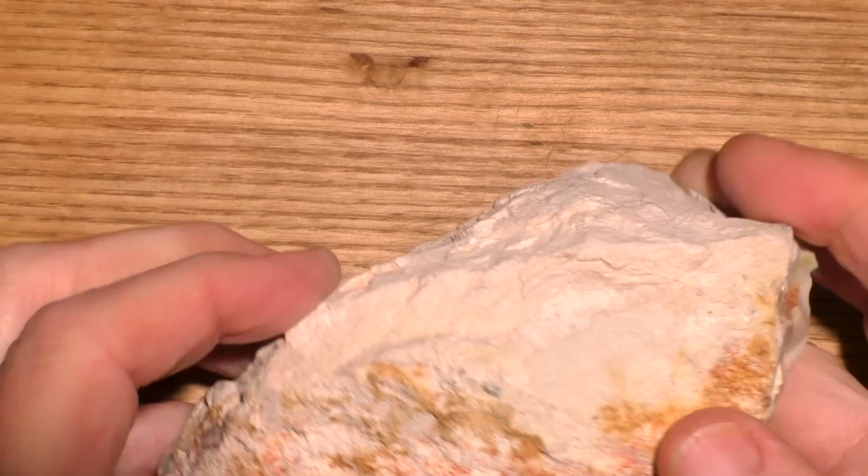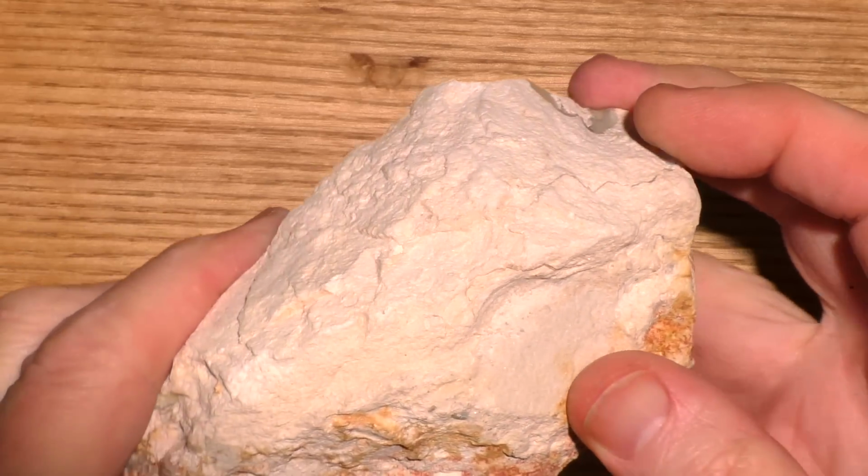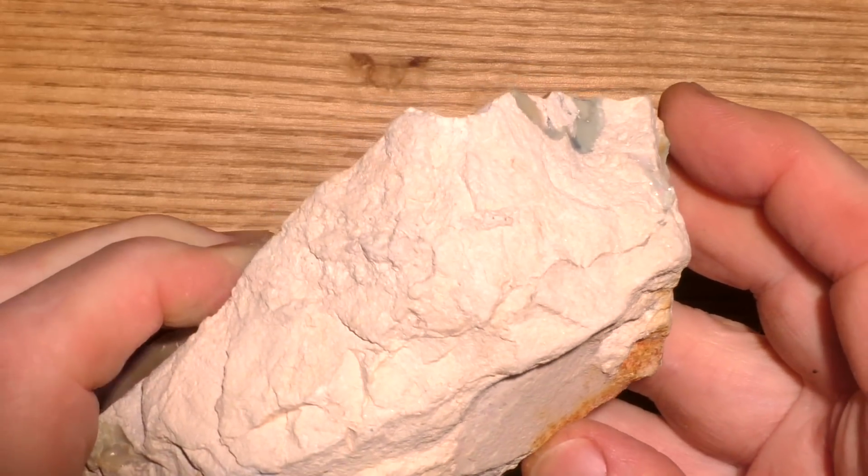I could grind it off, but that's too slow. Sheila, start up the saw. Now I have to plan what to do.